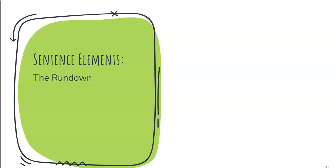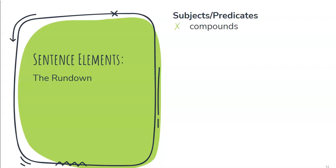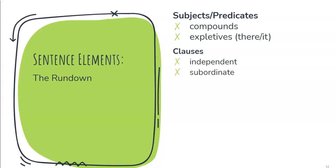In Lesson 1, Sentence Elements, we talked about the basic building blocks of every sentence, the subject and the predicate. Sentences can have compound subjects and/or predicates. In sentences that begin with the expletives there or it, the subject comes after the verb. An independent clause is one that can stand alone. It has both a subject and a predicate. A subordinate clause begins with a subordinating conjunction or a wh- word. They have to be attached to an independent clause because they're not a complete thought on their own.